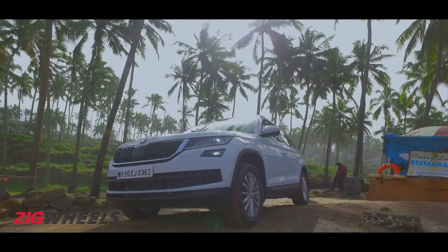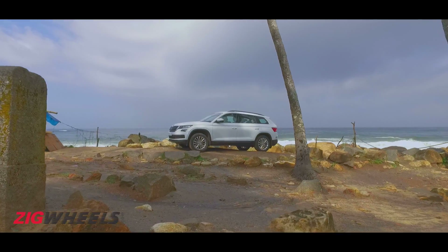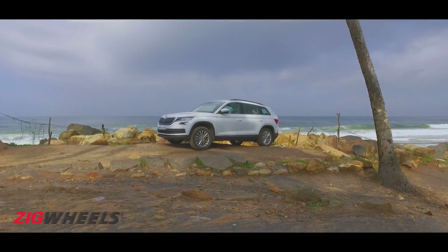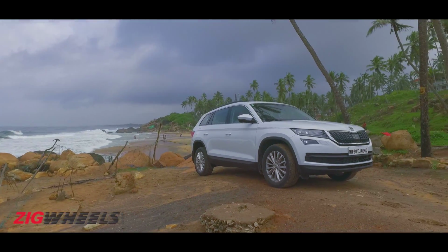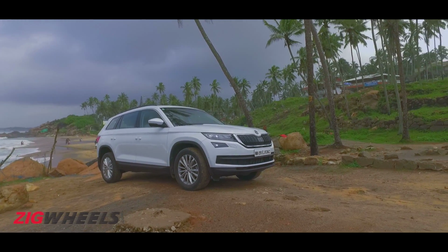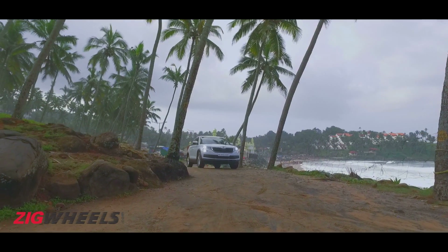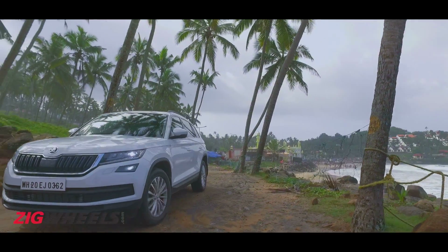Some traditional elements like the squarish wheel arches remain, but at the same time, because of the sleek stance, it does look quite wagon-like from the side. In fact, were it not for the ground clearance and big 18-inch wheels, this could pass off as a big estate. But as we've seen from Skoda, especially the newer lot, this is one handsome piece of machinery.